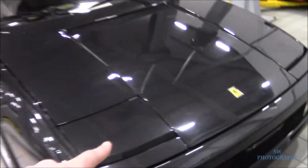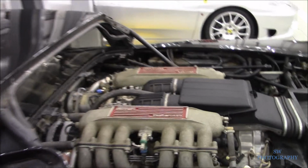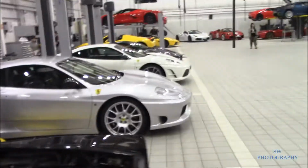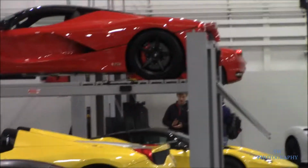Here is a black Testarossa that looks like it's under restoration or something, because stuff inside is missing. Engine bay is open and quite dusty as well. Yeah, look at the lineup. LaFerrari Aperta, LaFerrari Aperta, and if you can peek through there, the LaFerrari.